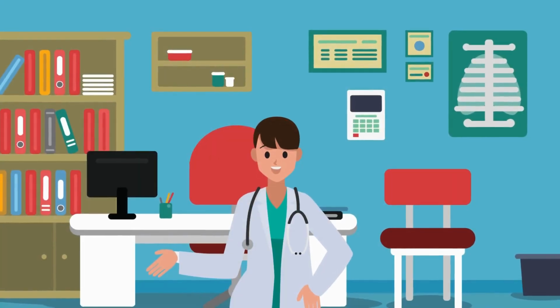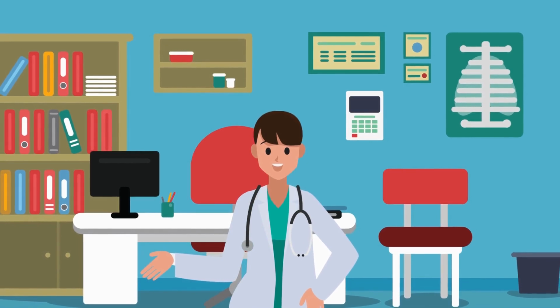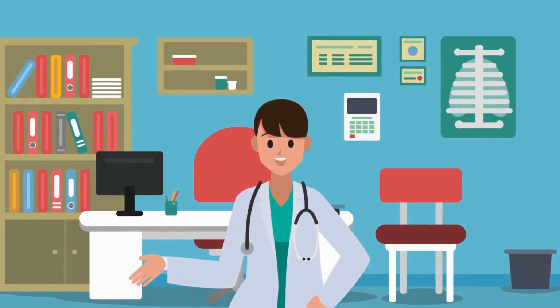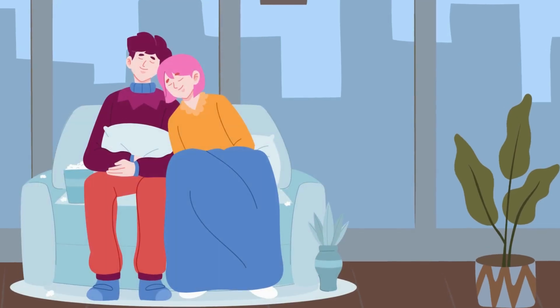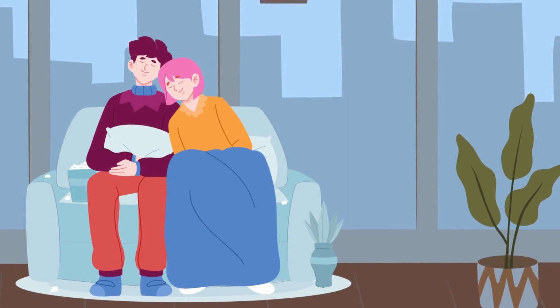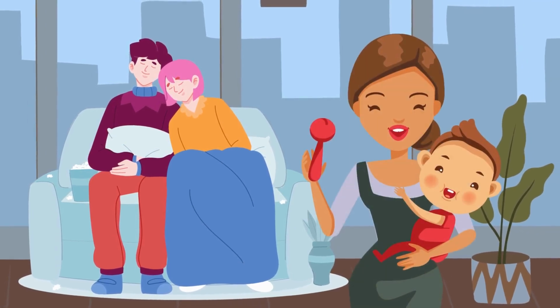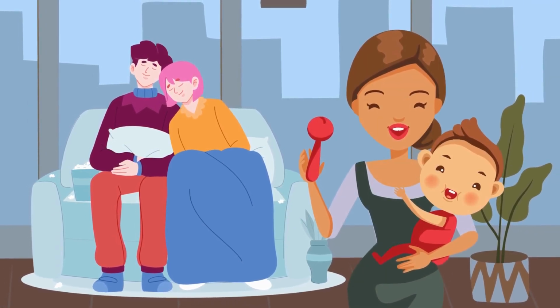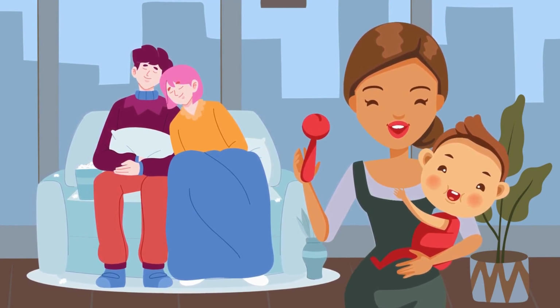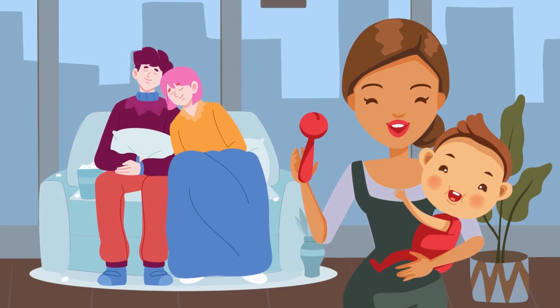Additionally, your pediatrician is a valuable resource for advice and guidance on how to care for your baby, including sleep tips. Remember that seeking help is a sign of strength, not weakness. It shows that you're willing to do whatever it takes to provide the best care for your little one and to take care of yourself as well. So don't hesitate to reach out and ask for support when you need it. You and your baby both deserve it.